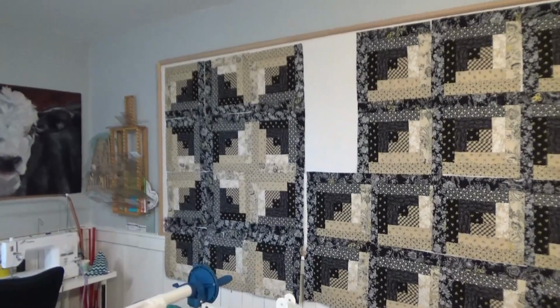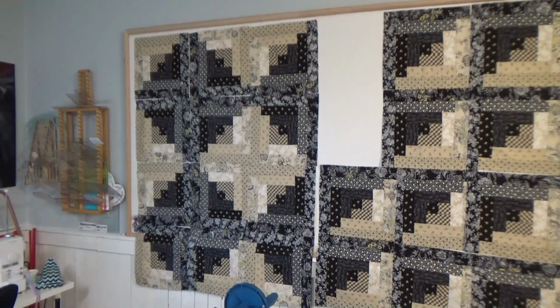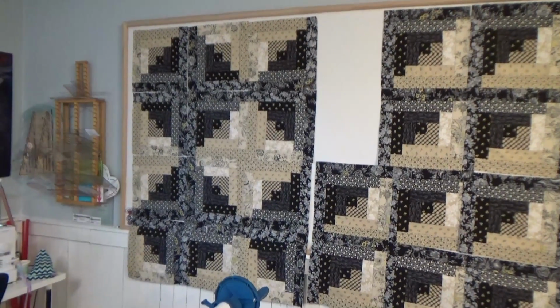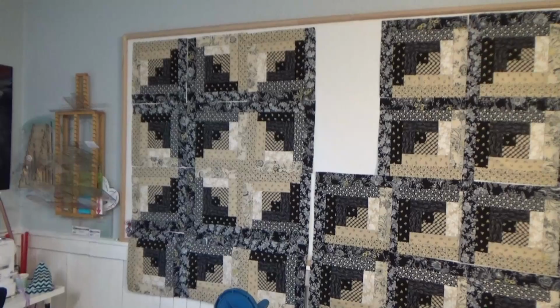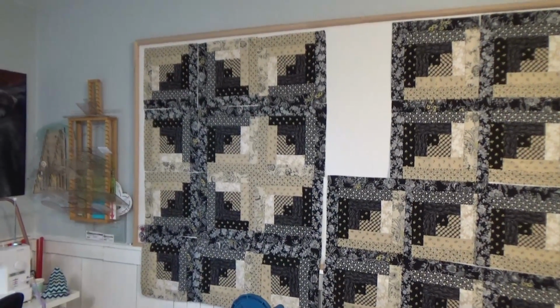And then I also laid it out in the circular pattern. Let me show you what that is. So there's the circular pattern, or the dots, okay? When you put all of the same color together in the center of these. So all of the tan are together, tan and gold, and all of the black on black are together.